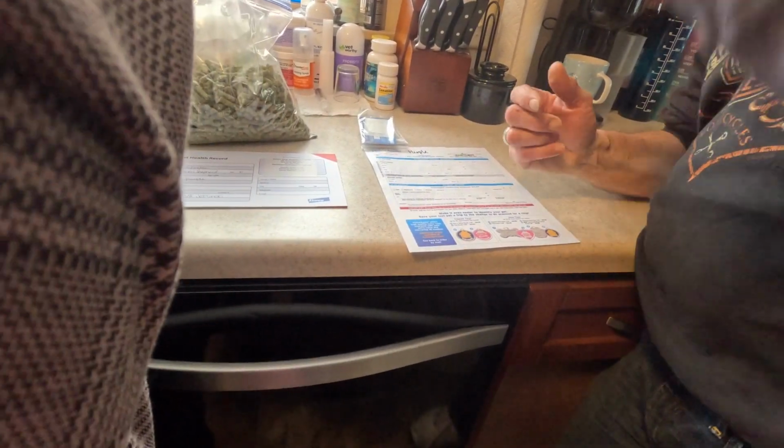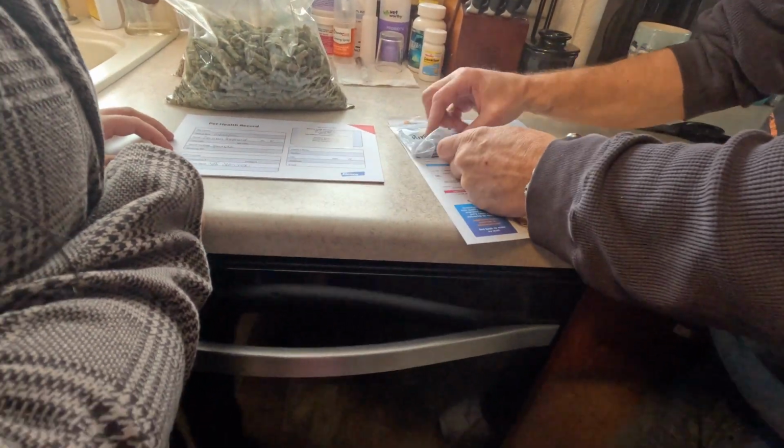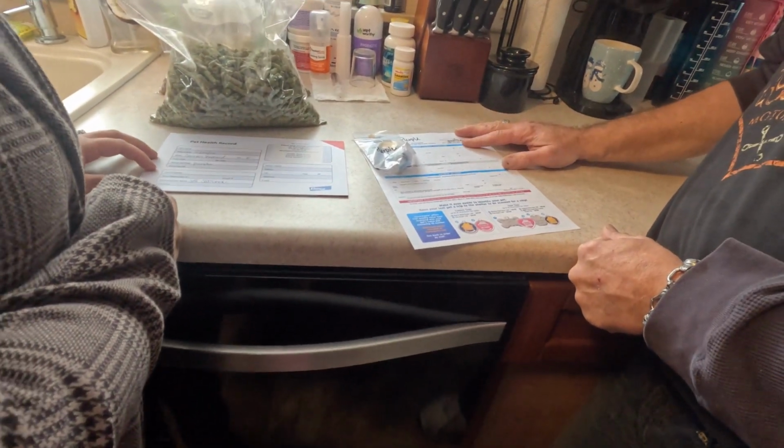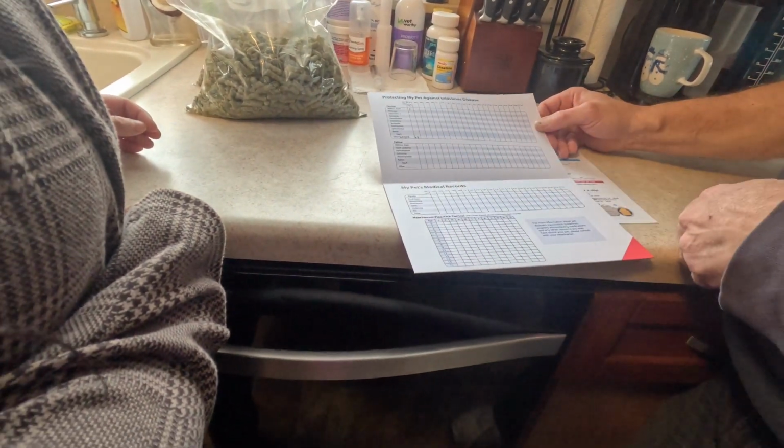Where's her chip located? Right up in her shoulder. Cool. Yeah, and this will have her chip number and everything on it. Okay. So you have that ahead of time. Yeah. All right. Everything went good at the vet. Yeah. They weighed in at 18 pounds.